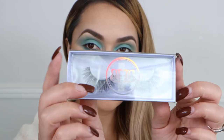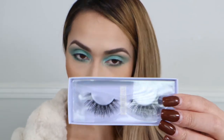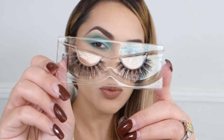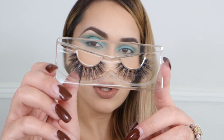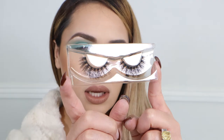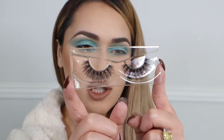Okay, so the next lash we're going to try out is Baby Doll. We're gonna go ahead and take her out of the carton. This is what she looks like in the box. This is what she looks like out of the box. These ones are kind of reminiscent of, I would say, a softer version of Saucy and F-Boy. I would say it's a cross between those two.